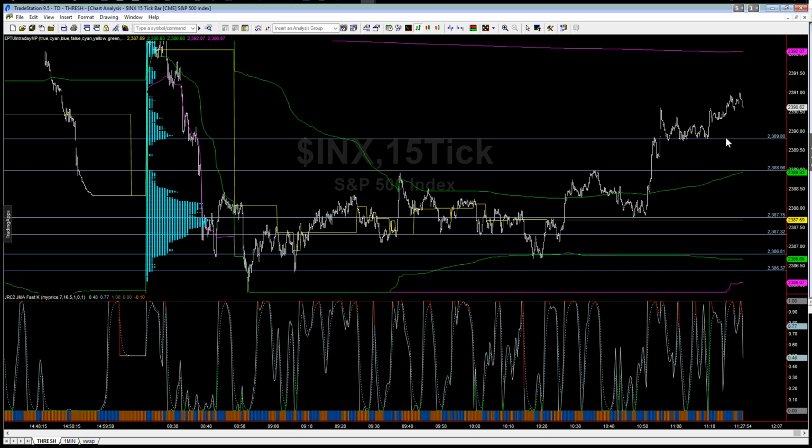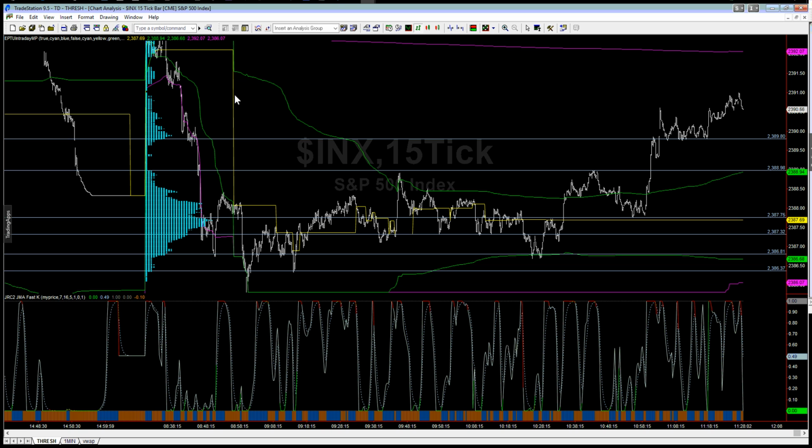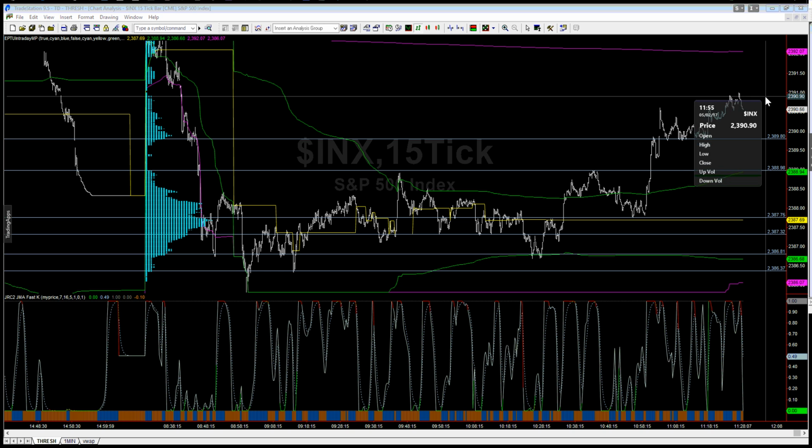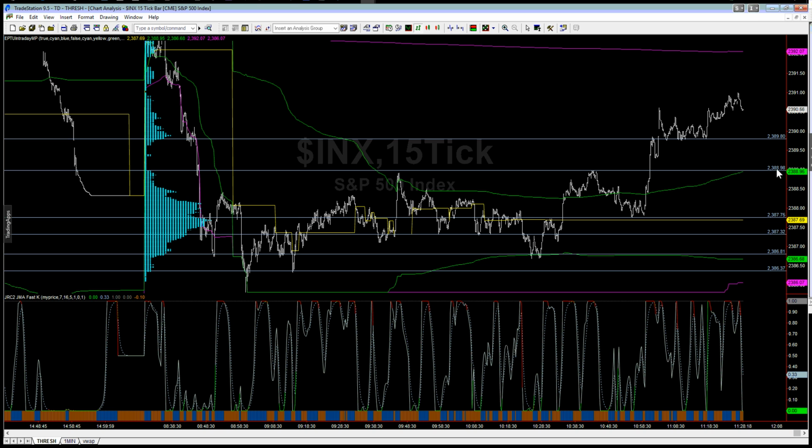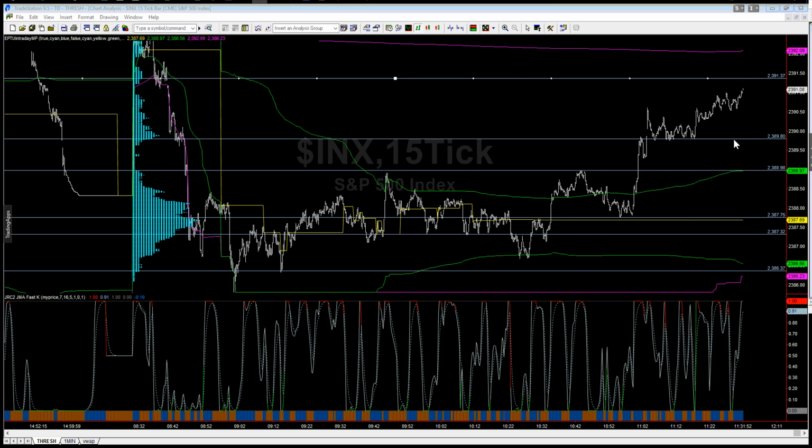So we kept on bouncing off of this level, but you got all of this in here that needs to be repaired. So up at this level where we have just gone into an area of repair and we're coming back down now, I can see us coming all the way down to this area around 89. And we'll revisit that should that occur. No, it is not coming down. It is continuing to move higher.